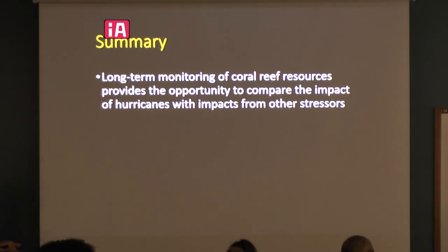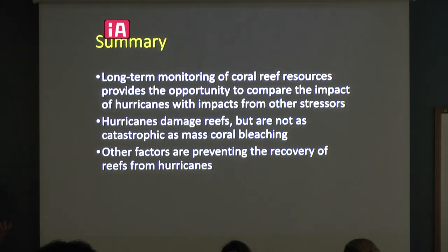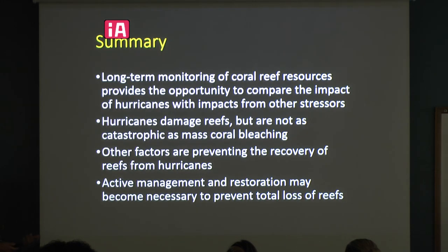So just to summarize, the long-term monitoring has given us a really good perspective on what is the impact of these hurricanes in relation to other things happening in the territory. Hurricanes do damage reefs, they damage the acropora reefs a lot. That's not the main focus of a lot of our monitoring, unfortunately, but we did have that data from the graduate students. But we really think that these hurricanes are natural components experienced by reefs, and these mass bleaching events have been happening more frequently and are not necessarily natural for these reefs to experience. So that's the real danger. And other factors are preventing these reefs from recovering from these large impacts. These multiple stressors that we're putting onto the coral reefs are really affecting them and their opportunity to recover.